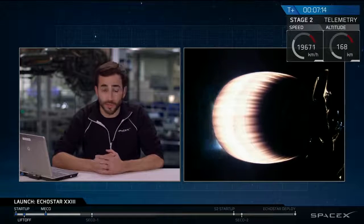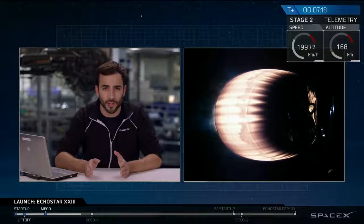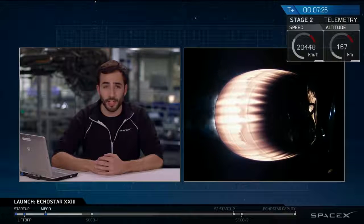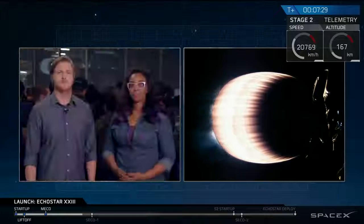After that first second stage engine shutoff, we're going to have a brief coast period of about 18 minutes or so, and then we'll be lighting it again. So to sum everything up, the second stage is looking really healthy, MVAC-D is looking really good, so just a few more minutes left on that burn.